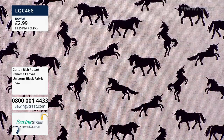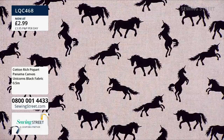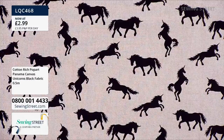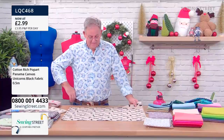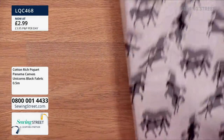Oh, it's lovely, isn't it? What would you make out of it, though? Kit bag for PE. Swimming bag, says Emma. Well, I'm just trying to think. What would you have at the seaside, Emma? Because you're moving to the seaside, isn't she? You can't make a swimming costume out of it. Goggles, we're getting a bit ridiculous now, aren't we?